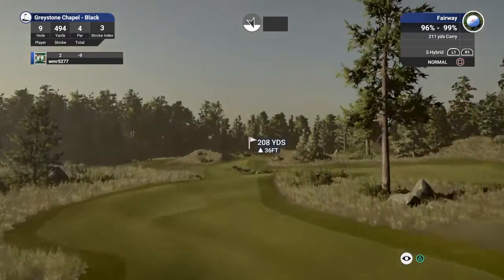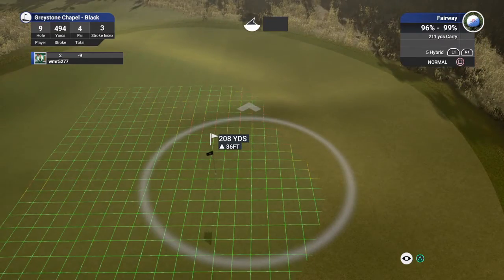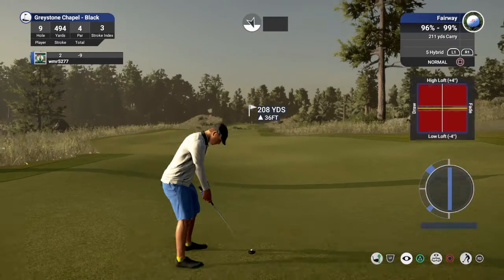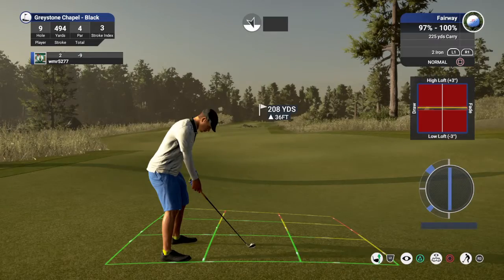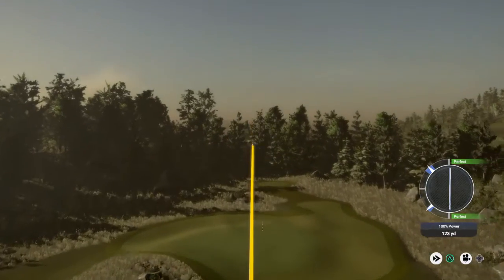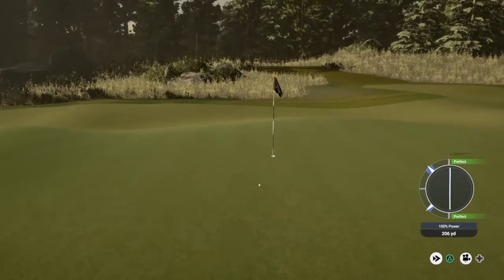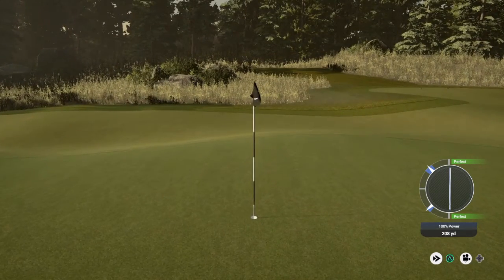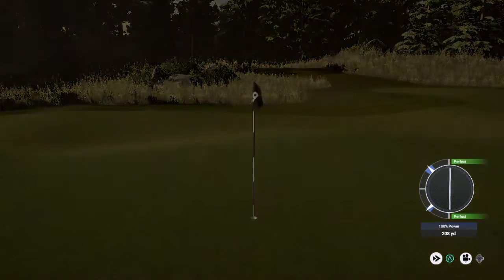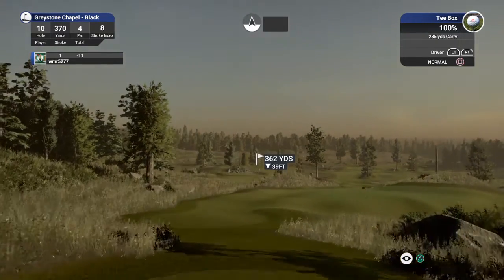Nice. This is quite the elevated green, so keep that one in mind. From that distance, forget about it. That was fantastic. Amazing shot. Well done. Very solid round after 9. Looking fantastic.